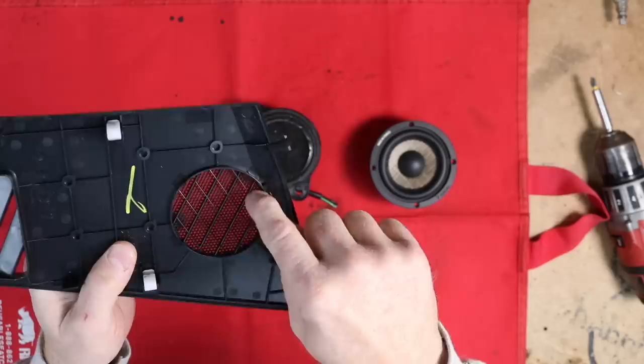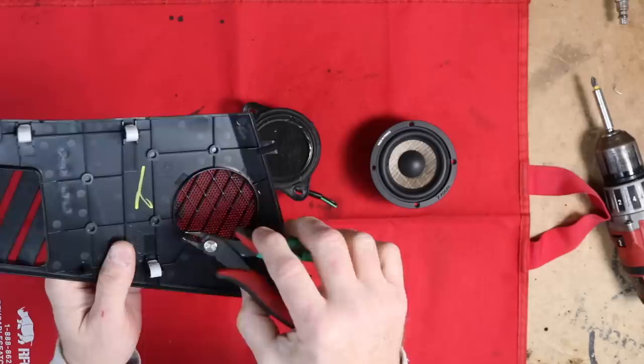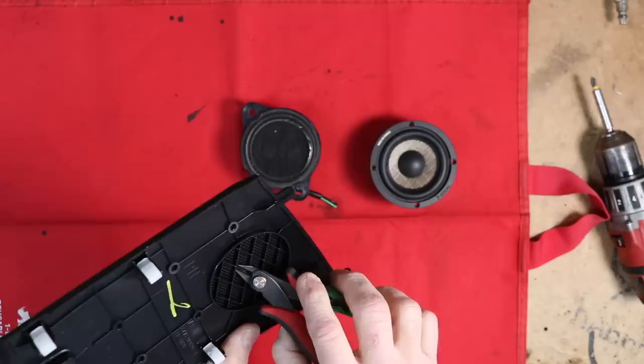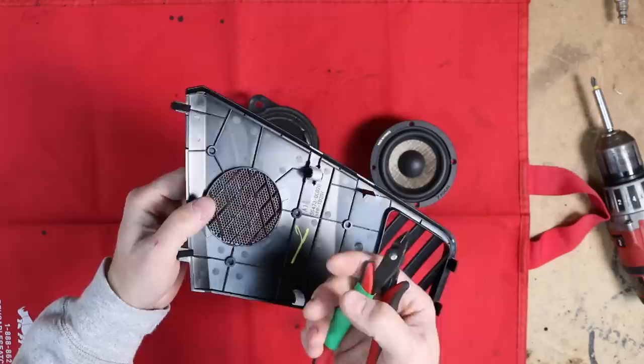What we found works really good is a set of flush cutters, and you're just gonna painstakingly take your time and remove all this stuff one little piece at a time. So start in the middle, just kind of work your way through it. Now, when you're cutting this, it is good to wear eye protection because these things like to fly off and you don't want to get hit in the eye.